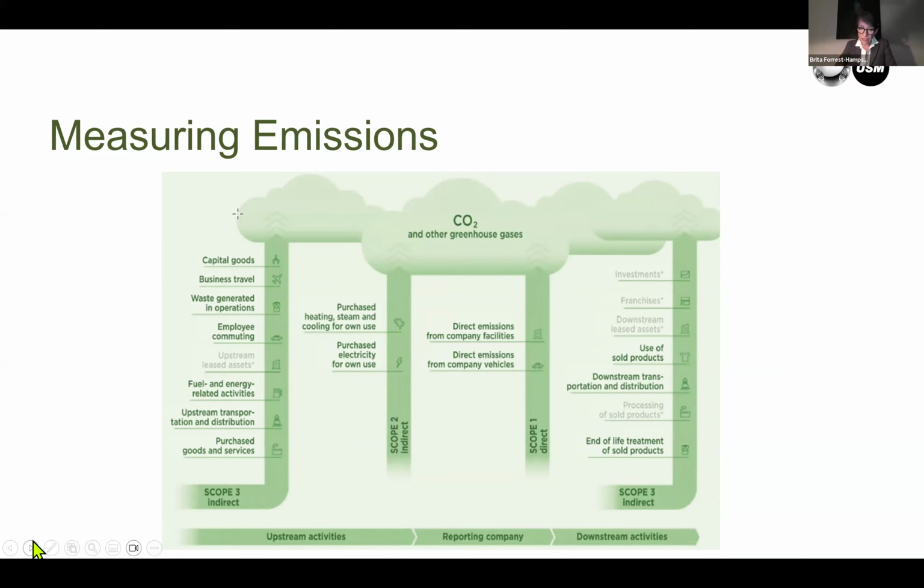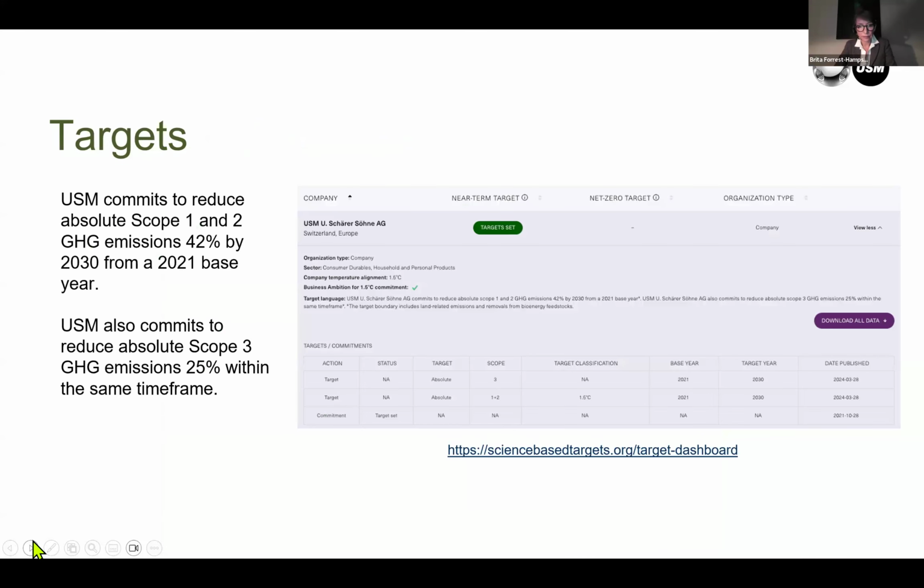That's divided into 15 categories and a very difficult one to measure. It is also divided into upstream activities and downstream. So upstream is everything before production. So buying in your raw materials, how do you do that? Business travel, fuel and energy related activities, all kinds of activities before production, and downstream is everything after production. So a very typical one is how to distribute your goods. If we go on to the next slide.